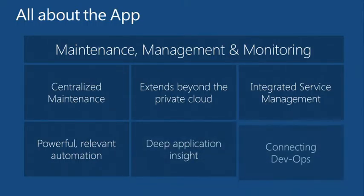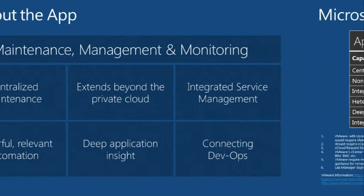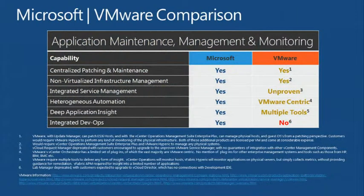We showed the deep application insight and we showed how that connects to DevOps. But what about when you start to look at VMware? Well, around patching with VMware, you've got that Update Manager to start to patch things. But if you want to go beyond just your vSphere infrastructure, because VMware vCenter Update Manager won't patch inside my guests anymore. With vCenter Update Manager in version 5, it just patches the vSphere host and the VM tools within the guests. So you're still going to need some kind of process to keep your VM guests up to date.